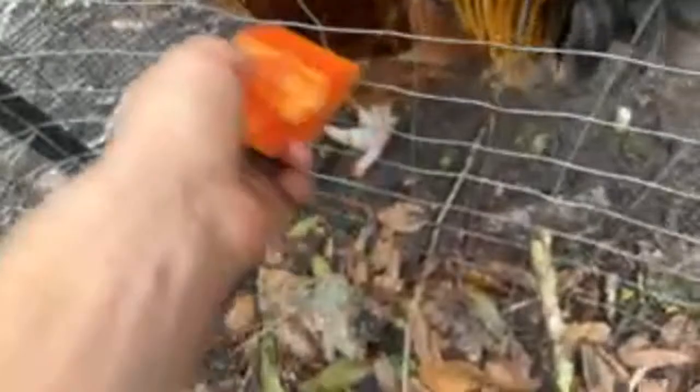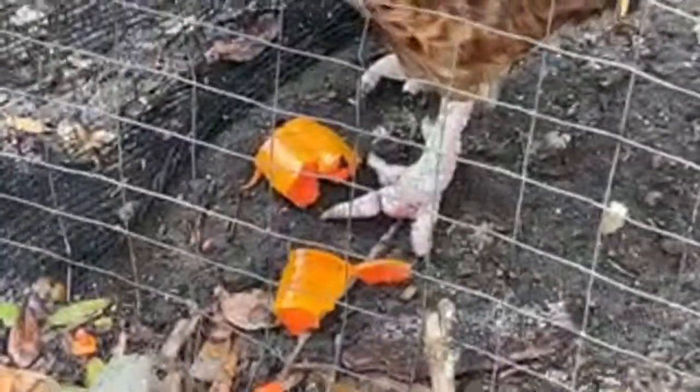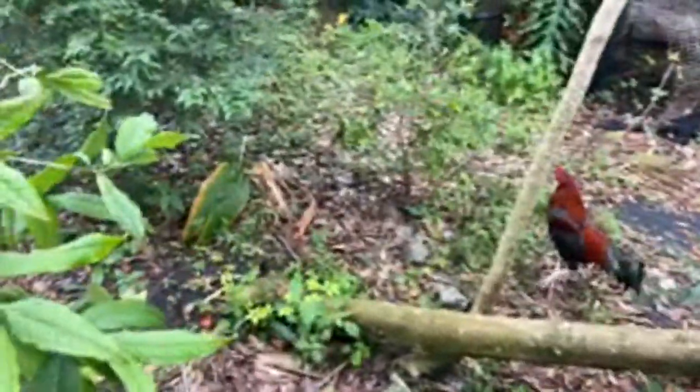Fred. He got his foot caught in the net the other day and almost had a bad issue. That's the one foot that got shot. 22 round right through his toe. He was getting attacked by a raccoon, and I tried to shoot the raccoon through the window, my bedroom window. And it hit him. But I did get the raccoon. I believe I got it. Yeah, I did.